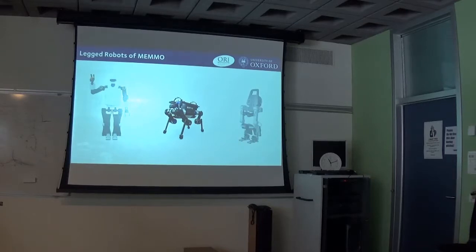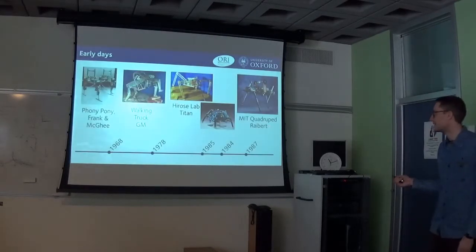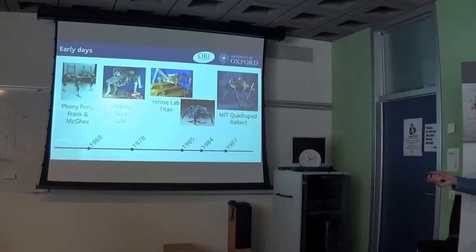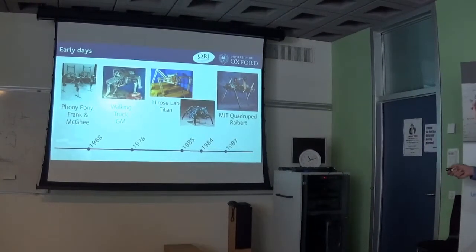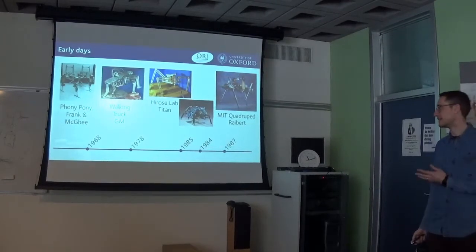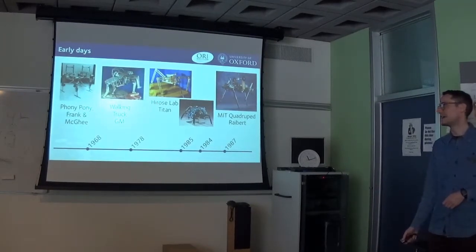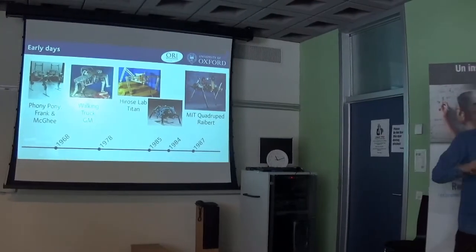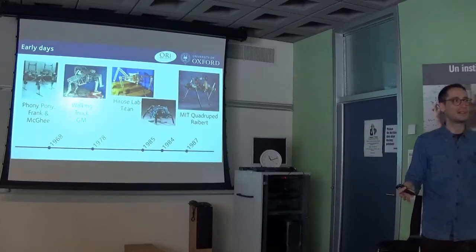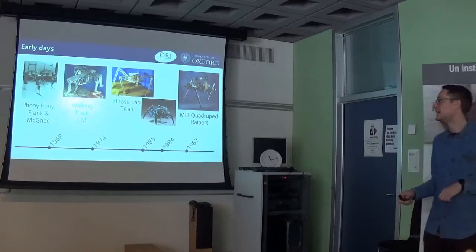This is the history of legged robots, starting from really early days. I've started with the Phony Pony, which was at Stanford in 1968. There were other machines before that that were either steam-powered or pedal-powered, but I didn't want to go that far back.